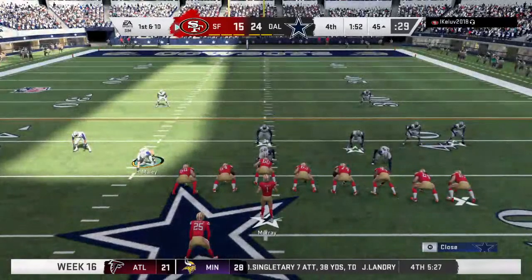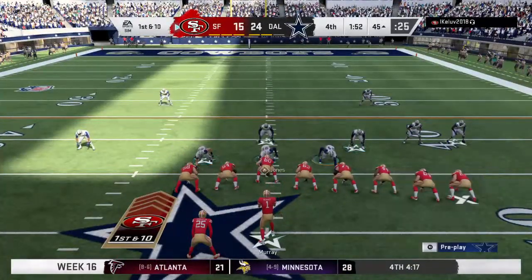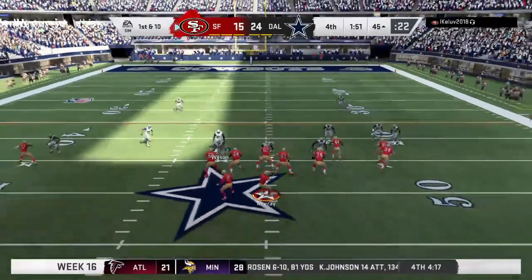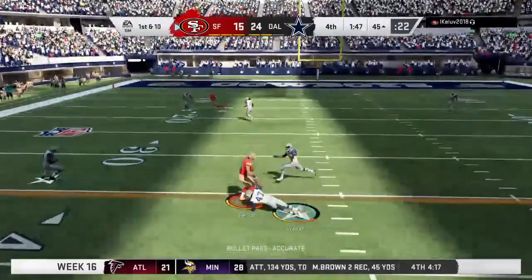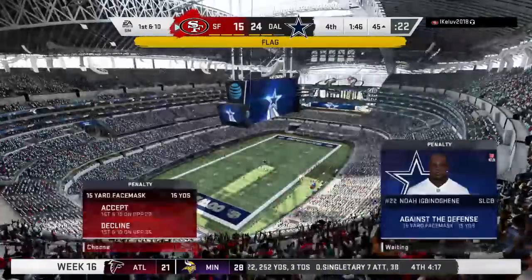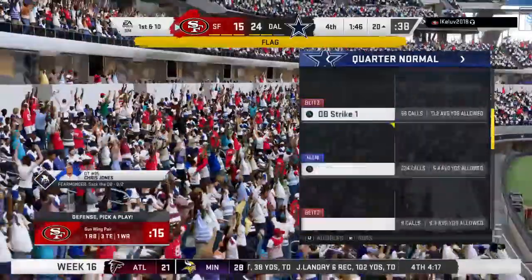Let's go now. Here we go. Back to throw. Murray. Got his man complete over the middle. It's Person. And he'll be brought down. Oh, that's a face mask. Certainly looked like it. Indeed, here come the flags.